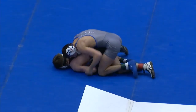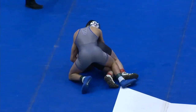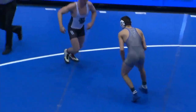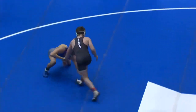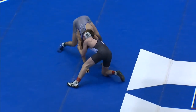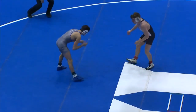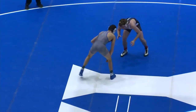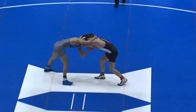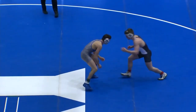Both wrestlers working here. Josh working to secure some near fall, and Rilbuto looking to either get that escape or reversal. Josh is making it pretty tough though, keeping some heavy pressure. Josh decides to cut Rilbuto, give him that 1 point, right back in on a shot. Rilbuto sprawls. Good action by both wrestlers here. Working on their tie-ups. Oh, Josh in on that ankle pick, but Rilbuto is able to slide out of that one.